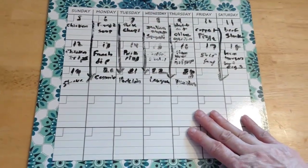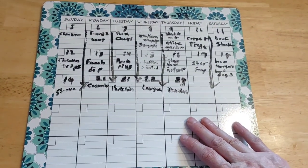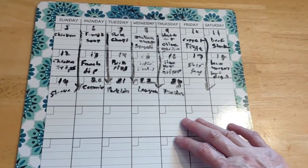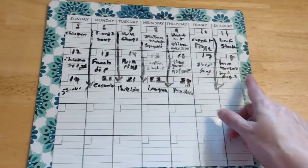So we don't meal plan breakfast and lunch, but I did stock up on breakfast and lunch stuff and drinks because the kids are done with school in a week and a half, and that's going to go by really fast. Now, my meal planning board goes as follows.